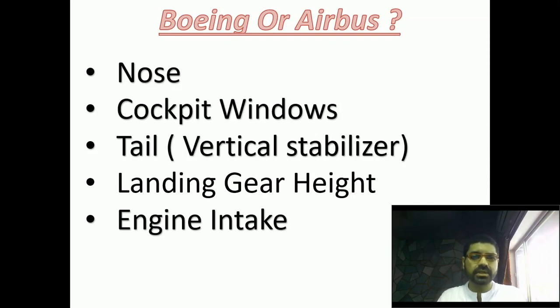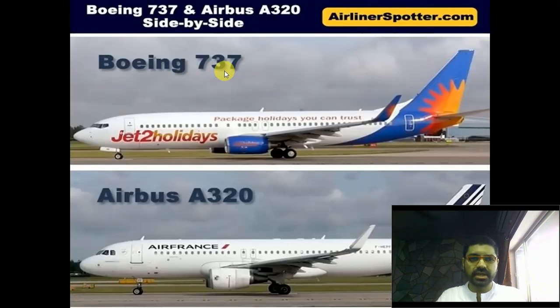To start with, we will go ahead with the nose section of the aircraft, then we'll move to the cockpit windows, then the tail, which is the vertical stabilizer. You can watch the aircraft parts video, which will explain these parts of the aircraft and give you clarity about which part I'm talking about. And then the landing gear of the aircraft, which is the height of it, and at last the engine intake. All right, so we'll start with the nose section of the aircraft.